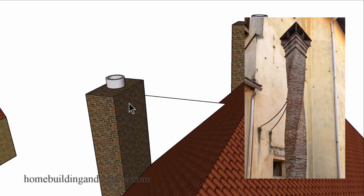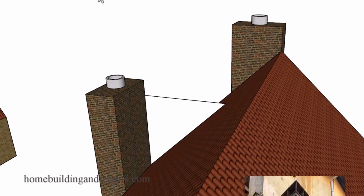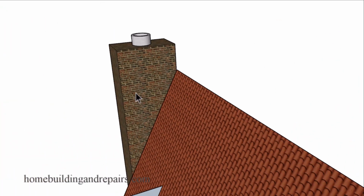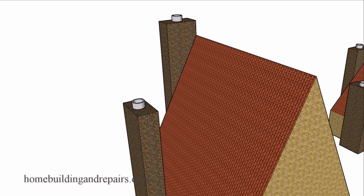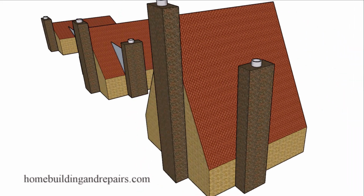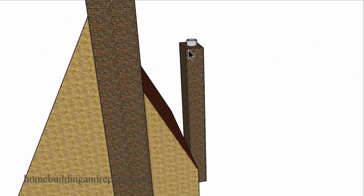And of course, the design of the chimney will also play an important role here. And I don't think we're going to need any additional support for this chimney here, even though it's about 15 feet from here to here. But that's not going to be the case over here, where we have a 22-foot tall chimney from here to here.